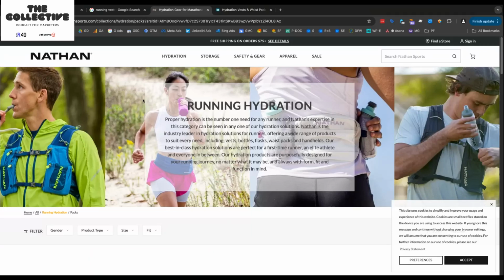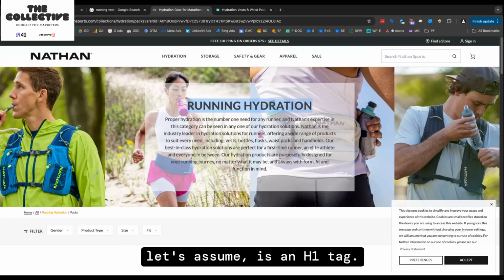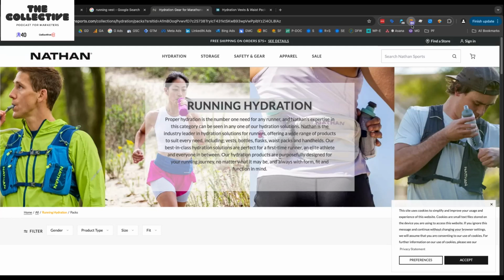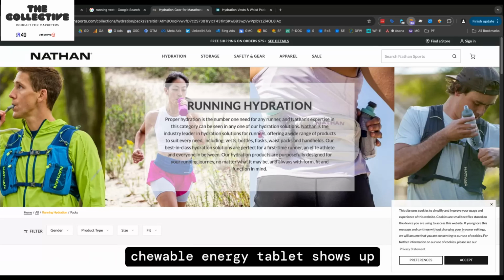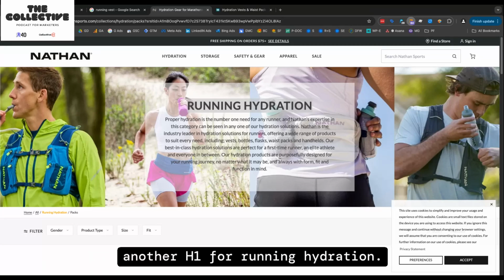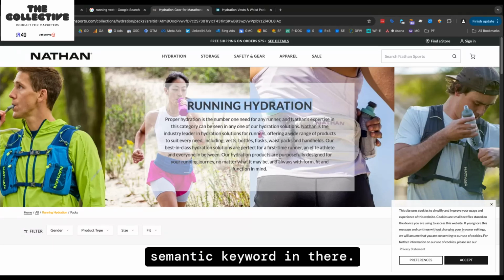We'll notice also here they have, let's assume is an H1 tag, but let's just double check with this tool. Interesting. So they actually have multiple H1 tags on a page. For some reason, this Fruit Punch Chewable Energy Tablet shows up first. It might be something in their promotional navigation that's showing up, but they do have another H1 for running hydration. I would clean this up and make this not an H1 tag at all, whatever this Fruit Punch Chewable Tablet is.